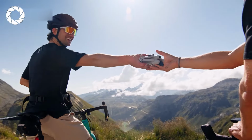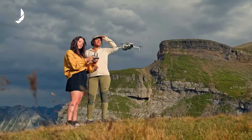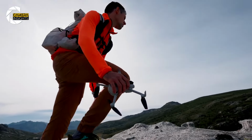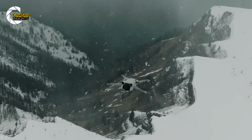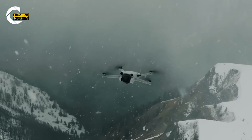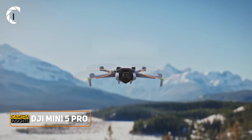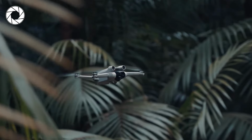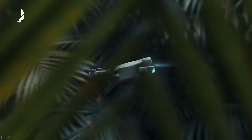Ever felt that giddy disbelief when something you thought was impossible just becomes real? Like finding a unicorn that also files its own taxes. Well, in the world of drones, prepare for that exact feeling, because the DJI Mini 5 Pro is not just a rumor anymore. It's a confirmed game changer that's about to redefine what a mini drone can do.